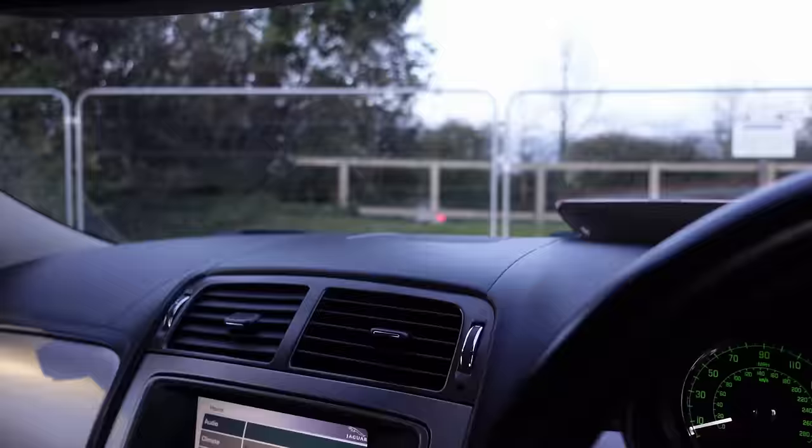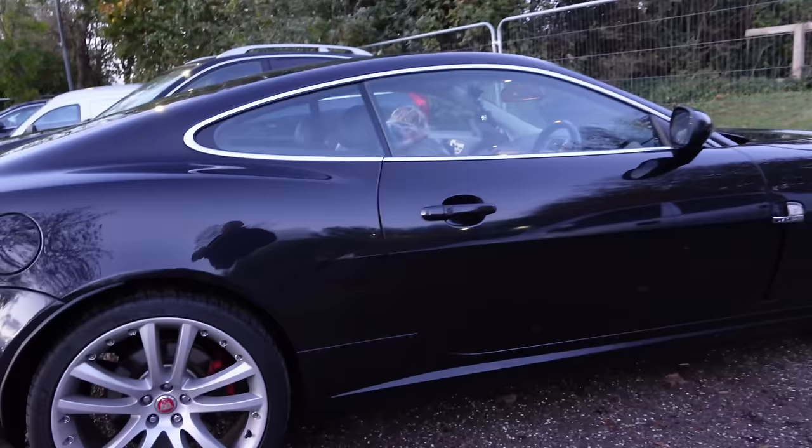All right, here it is. Let's get out and have a look. It's really tidy, actually. Inside, anyway.